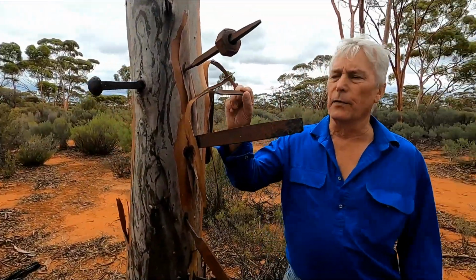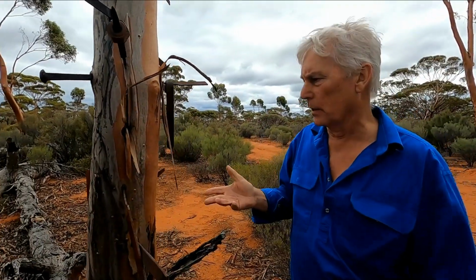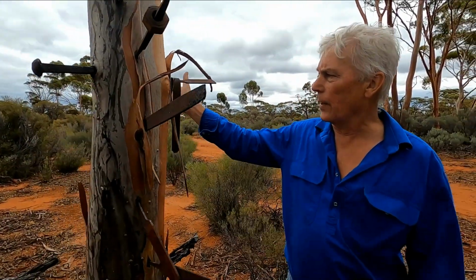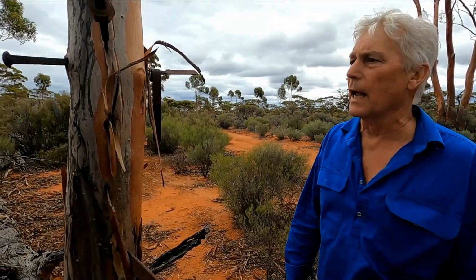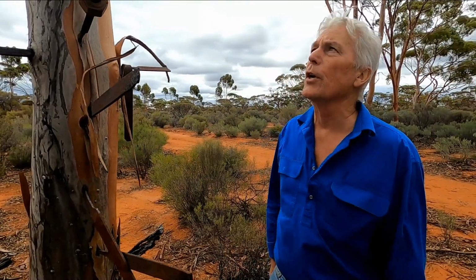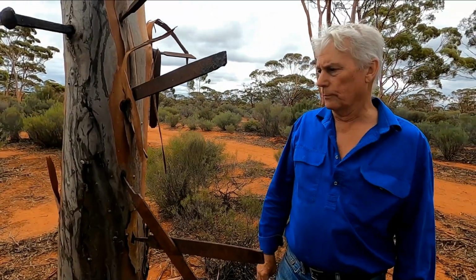Here we are, 10 k's from Gnarlbine Rock, and there's a tree decorated with files. My initial thought was it's an early filing system, but just over there are lots of tin cans, which suggest to me this was possibly a log timber cutter's camp at one stage, and these are worn out files from sharpening their axes or other tools.